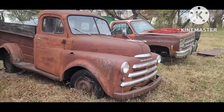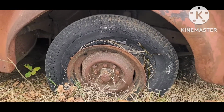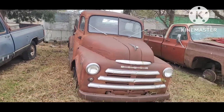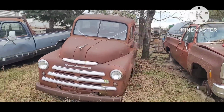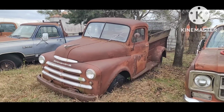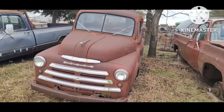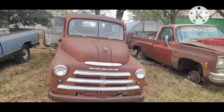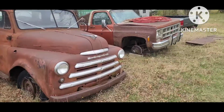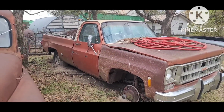48 to 50 Dodge, this one's actually a 5-window. And it's got the bigger 5-inch bolt circle hubs. This series of truck, you could get the 4.5-inch hubs and the 5-inch. Probably just slightly bigger capacity. Really straight, honest old truck. Not the most desirable among collectors, but all these old pickups have come up in value, and that one's risen along with the rest.